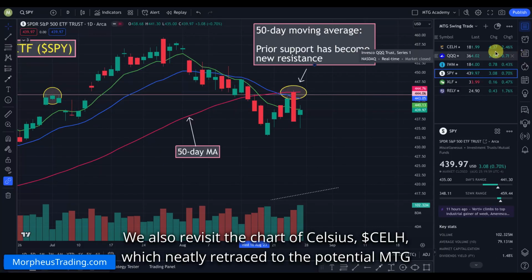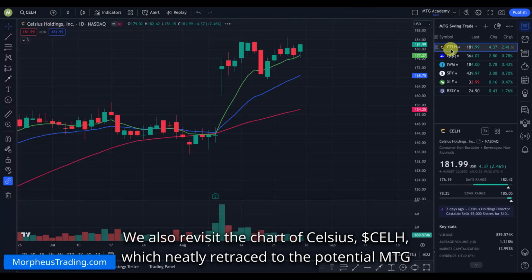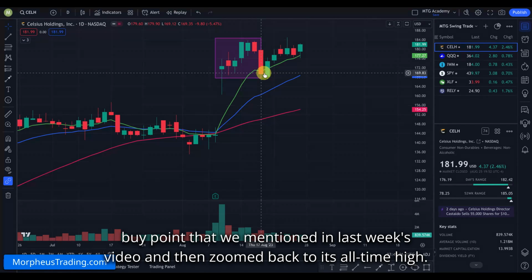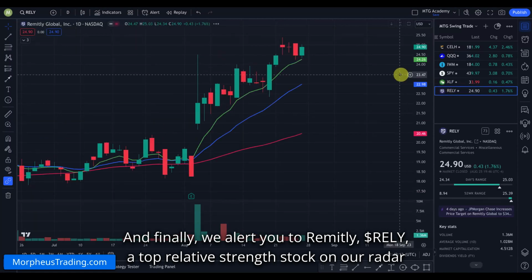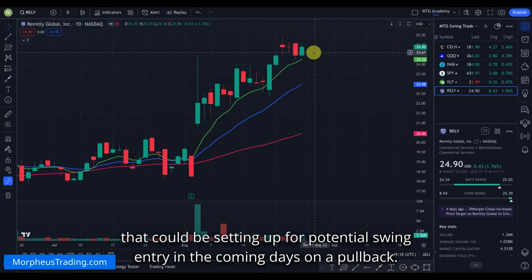We also revisit the chart of Celsius, CELH, which neatly retraced to the potential MTG buy point that we mentioned in last week's video, and then zoom back to its all-time high. And finally, we alert you to Remitly, RELY, a top relative strength stock on our radar that could be setting up for potential swing entry in the coming days on a pullback.